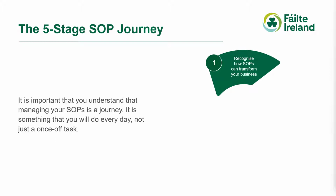Stage 1. Recognise how SOPs can transform your business. By understanding the major contribution that SOPs can make to your business, you will be more motivated to introduce or indeed relaunch them. Stage 2. Involve all the team in the SOP journey. Here we will explore why it is vital to involve all your people from the start of the journey and to keep them involved throughout. This can be a really exciting process for everyone.